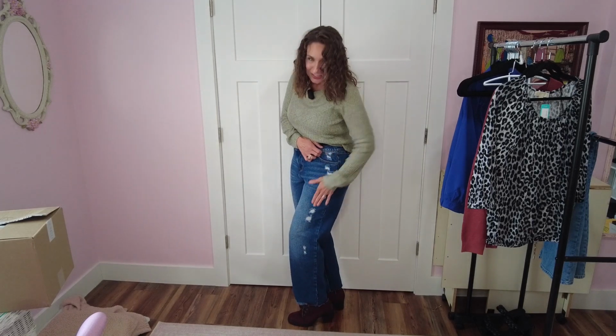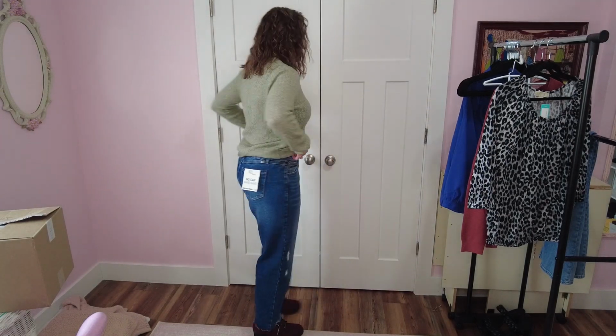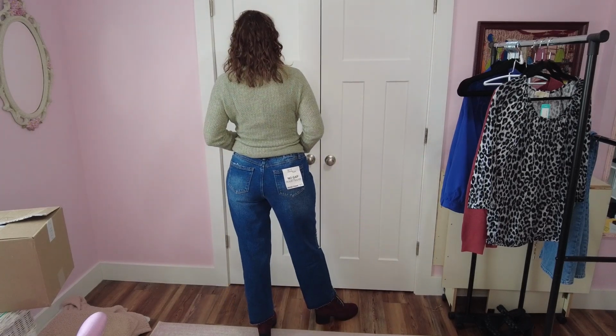It looks like I got hit by a ship's rudder or something and it went straight down the side of me there. I just think that's an interesting pattern on the distressing. There's a little bit more on this side, and let's see what they look like from the back. You'll have to tell me. I've not seen these from the back.